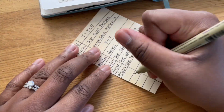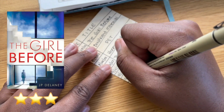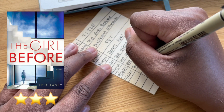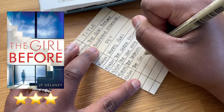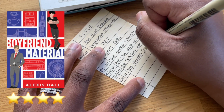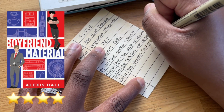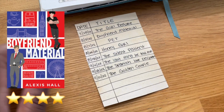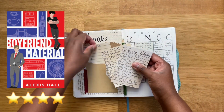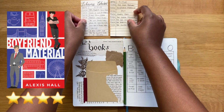And the last book I read in July was called The Girl Before. It's a psychological thriller, and if you guys didn't know, I love psychological thrillers. They're so good. I gave this one 3 stars. So the first book of August was Boyfriend Material, which was a super cute book. I gave this one 4 stars, and I can't wait to read Husband Material, which I think comes out this year. I don't know, I gotta check on that.